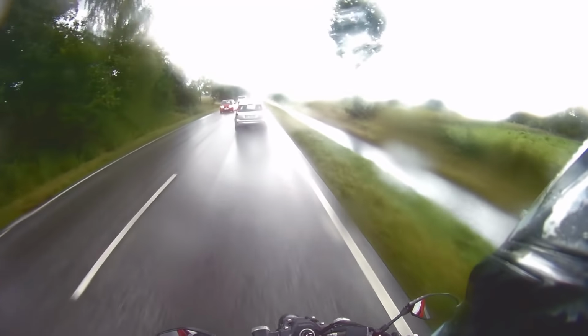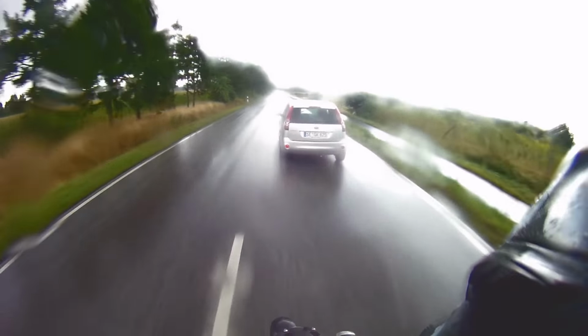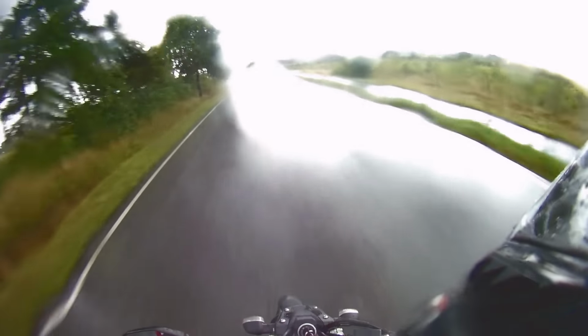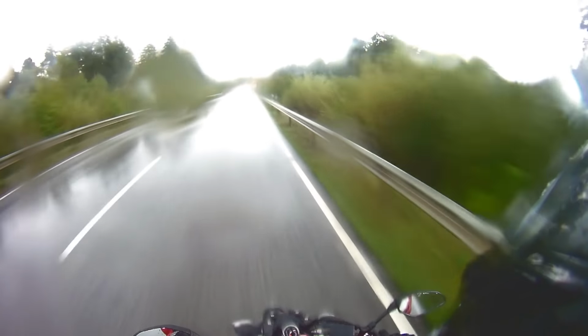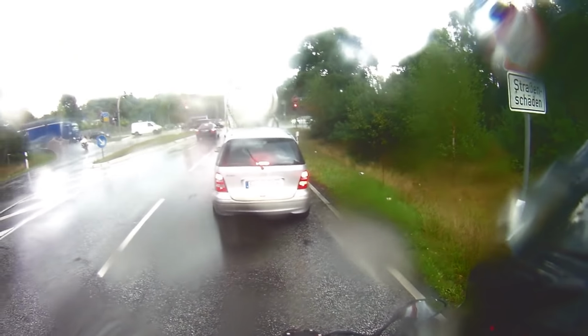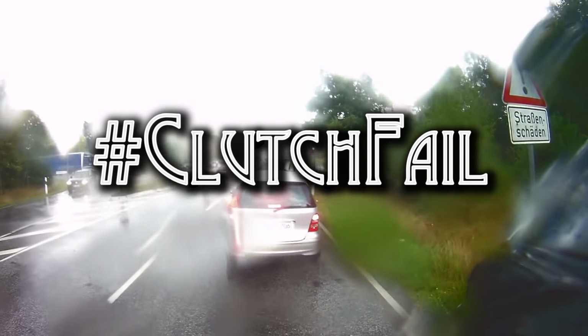Get your cocoa, Grandad. And yet more rain. This is bullshit. Stalled for the wave.